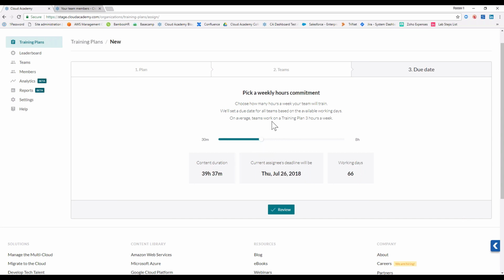So on average, we've seen that training plans teams are able to devote 3 hours per week. Here you can see the total content duration, what that due date would look like if it was 3 hours per week, and the number of working days. If you have less time to devote to training and you want to pull this back, you'll see the due date increase, working days increase ultimately, and you can set it as low as you want.